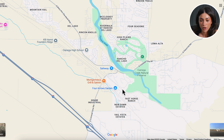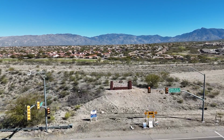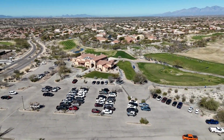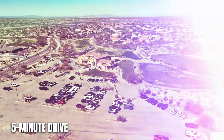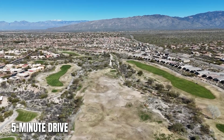Before we go there, we're also very, very close to Rancho Del Lago and Del Lago Golf Club. So if you are a golf enthusiast, you're 5 minutes away from, in my personal opinion, one of the harder golf courses in Tucson. I have always struggled here.